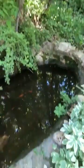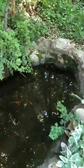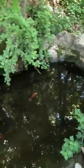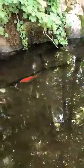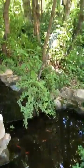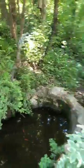Yep, threw it in there, and I just did it by hand. I was in there with my feet full of concrete and just pushed it into that kind of formation. This fish right here is a brand new arrival. They just came today. Looks like he's loving his home. It'll take him a while to get used to it, I'm sure.